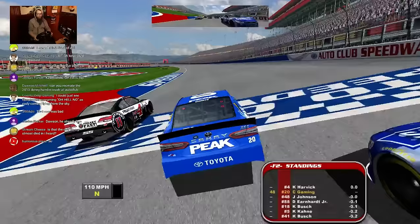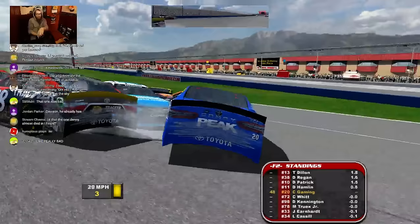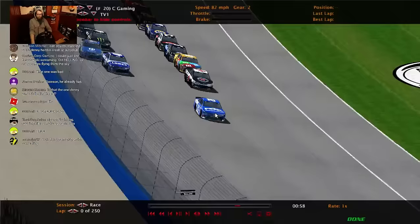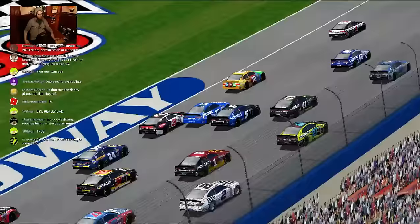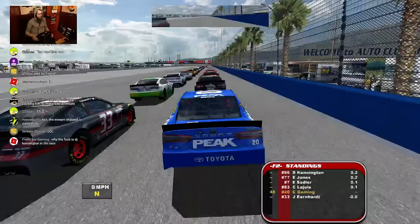Shit. I hit the wrong shift. No! No! If I could have kept going, that was going to look like Joe Nemechek at Nashville, kind of. Yeah, my driving isn't the greatest in this stream so far. I'll give you guys that. I need to focus more.